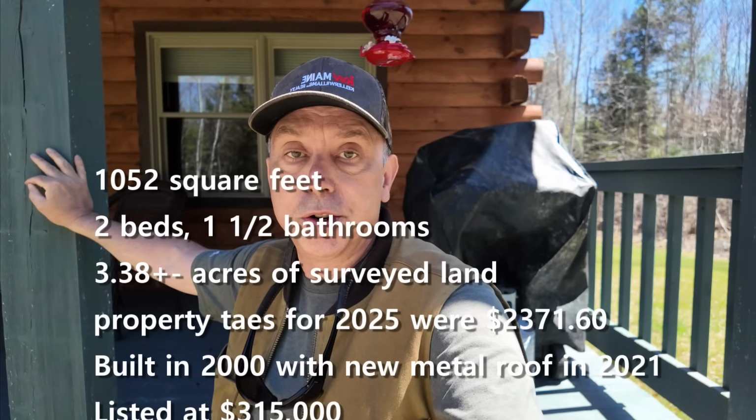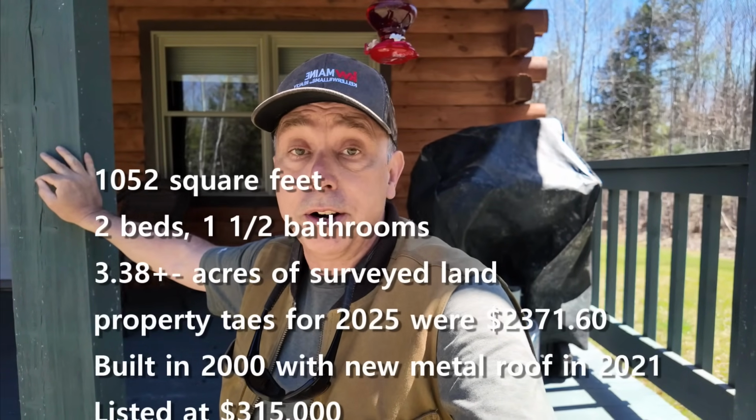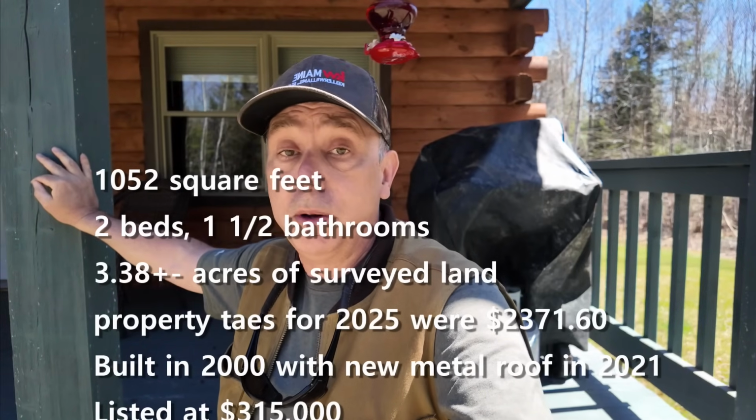So if you're in the market for a ranch-style home, and in particular a ranch-style log home in Maine, this is a great one. Coming to market at $315,000, 2-bedroom, 1.5 baths, situated on 3.38 surveyed acres in the town of Levant. Conveniently located to Bangor. You can be at Bangor International Airport in less than 20 minutes. And that's probably where you would do most of your shopping, although there are other options like in Corinth and other small communities that surround Levant. There are also farm stands here, because this is farm country when you're outside of Bangor.